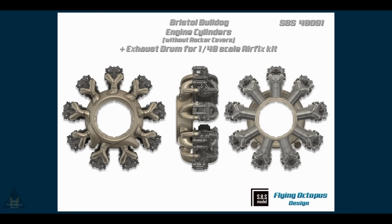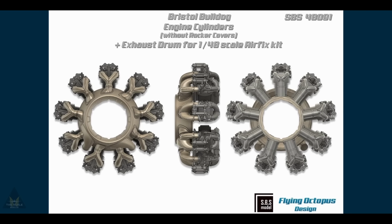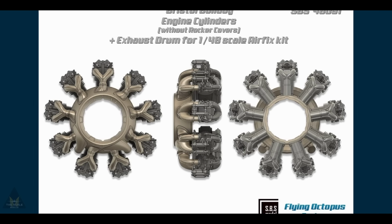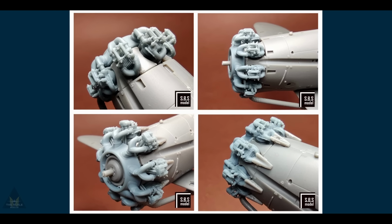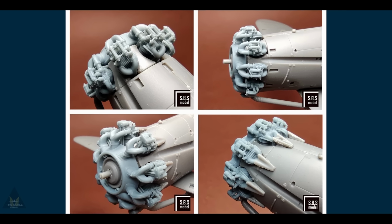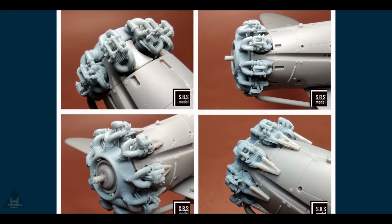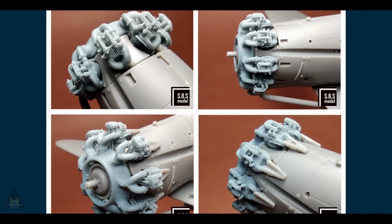For those of you who bought the Airfix Bristol Bulldog with the lovely engines in the 1/48 scale, the new tooling, SBS models are making 2 resin upgrades for the kit, one with rocker covers and one without rocker covers. Each set includes 9 engine cylinders and an exhaust drum, and the parts are 3D printed and would enhance your model.